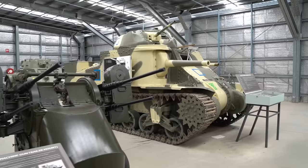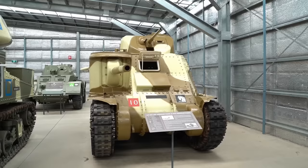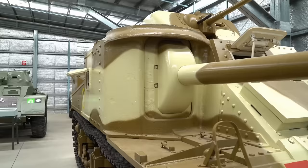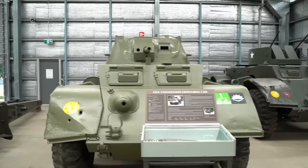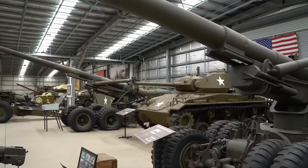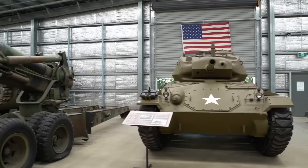The Grant and Lee tanks. Jason took us through a few differences between these vehicles in last week's video. Not having the doors here would be extremely unnerving. Don't call it a long tom for nothing.